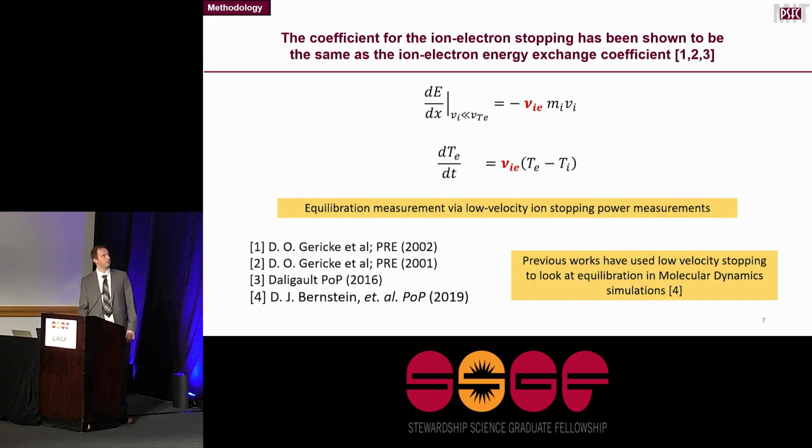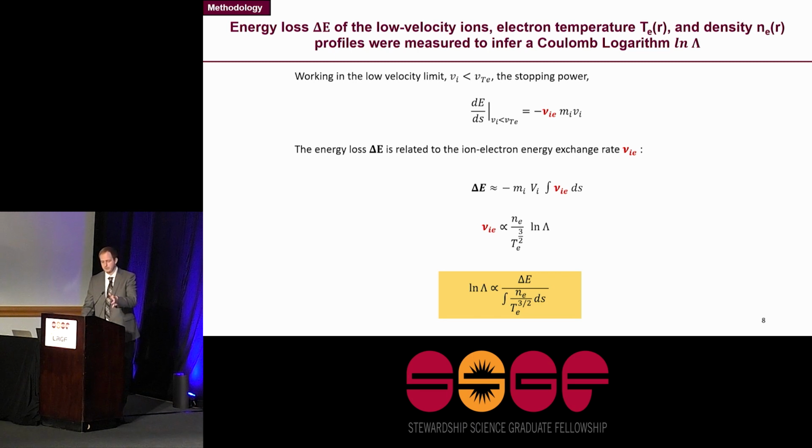So just to make that a little more definitive, to put some equations on the slide: the coefficient for ion-electron stopping power has been shown to be the same as for ion-electron energy exchange. So the rate at which ions lose energy as they move through the plasma is fundamentally related to the temperature equilibration between ions and electrons. I'll note that previous work has used this relationship in simulation codes. Many people who have theories predicting this rate turn to ab initio simulations to try to validate their models. This relationship has been used in simulations, but I'm presenting the first experimental use of this technique. So what do we need to measure in an experiment?